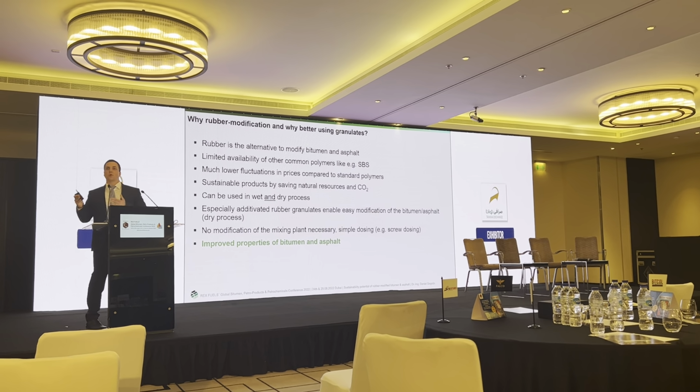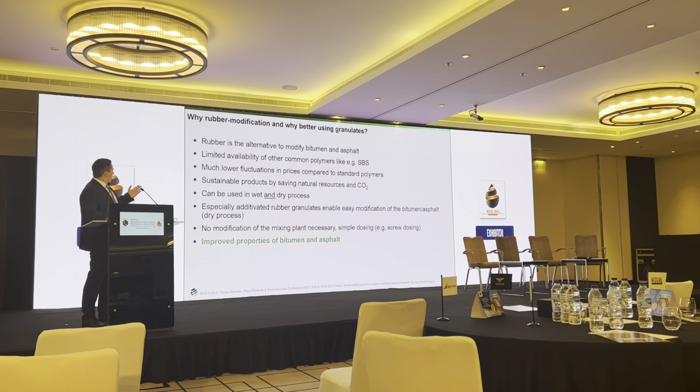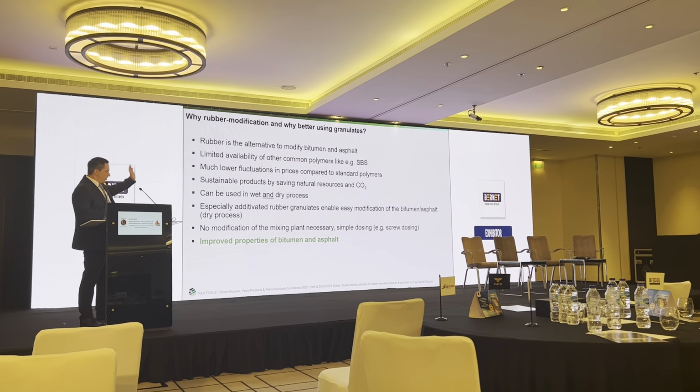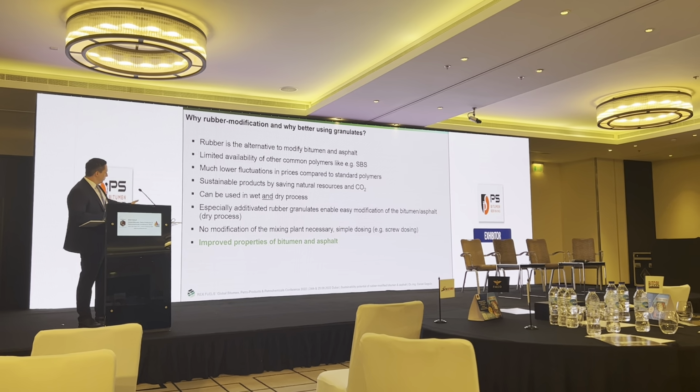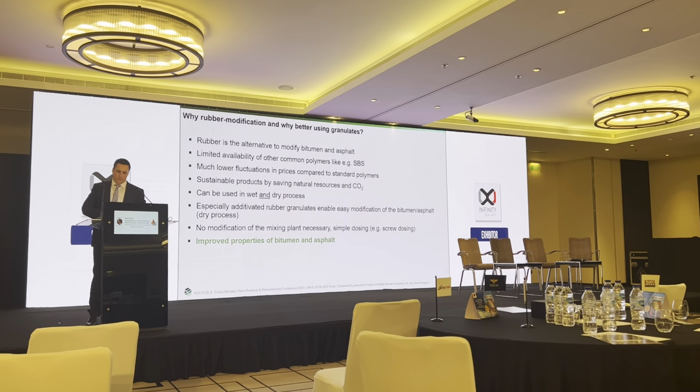We can use it in the wet and the dry process. And the main point, I don't list all of the points, the main point is we have improved properties of bitumen asphalt.